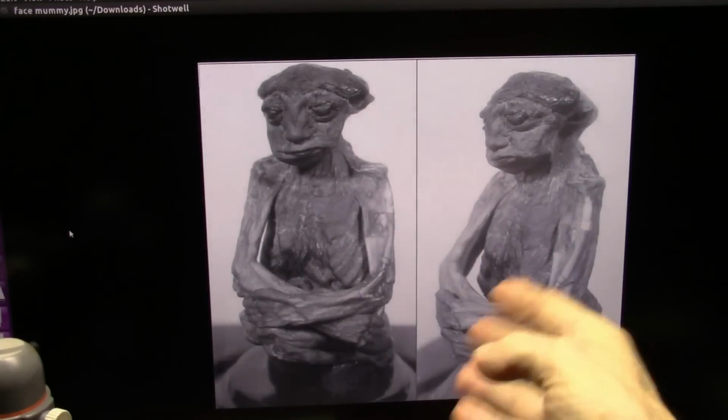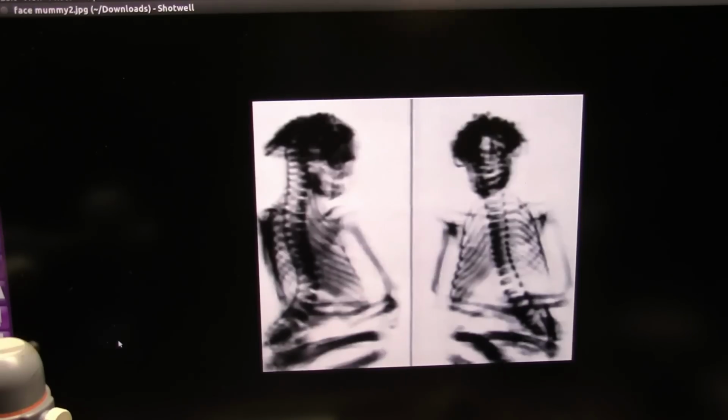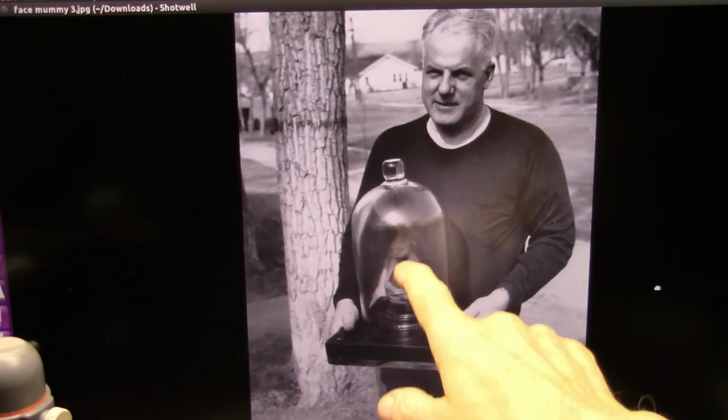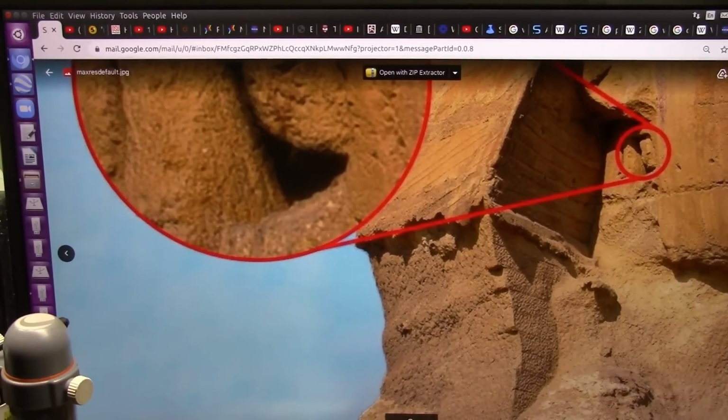There's that mummy that they actually x-rayed. It's real. And there's the x-ray. It's not very big. It's only maybe a foot tall. I mean, there's the guy holding it right there. That's a little tiny thing. It looks like it was old. Okay, I guess I'll just leave it at that.